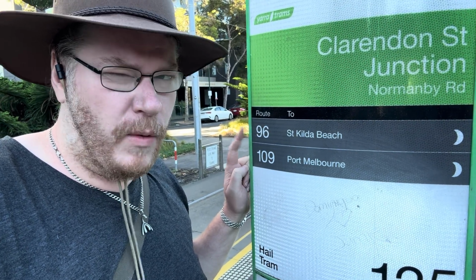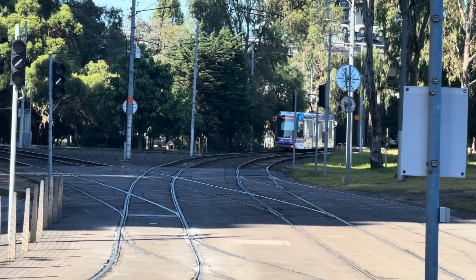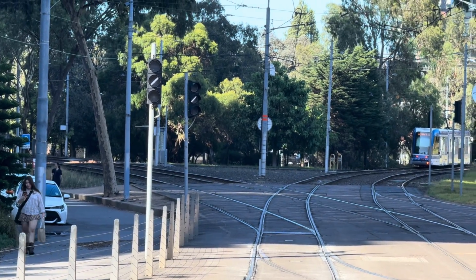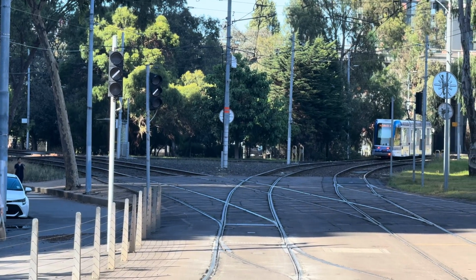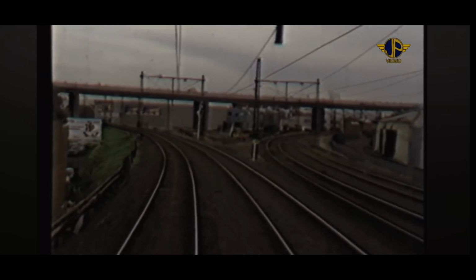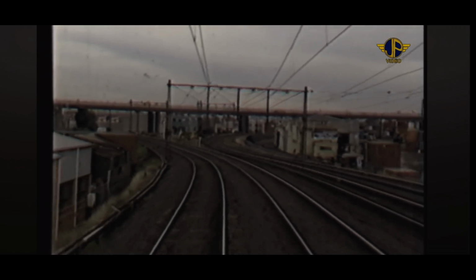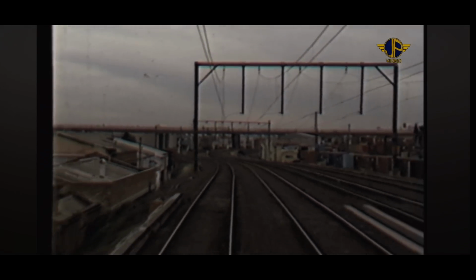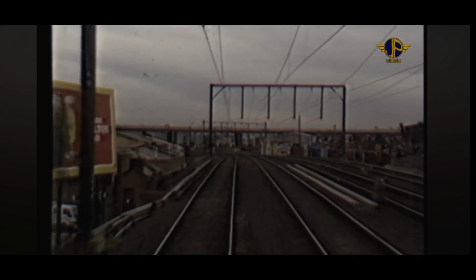That one. That's where we need to be going. Here's an even clearer view. So Port Melbourne on the right, St Kilda Beach on the left. Both of these tracks used to be railway tracks. So, by stepping back in time and reversing quite literally to what it used to look like, as well as physically, because we're now going backwards, you can see the amazing difference that it used to be.